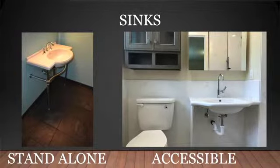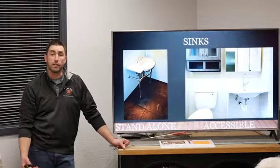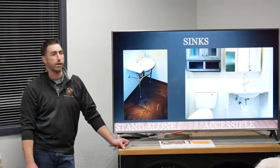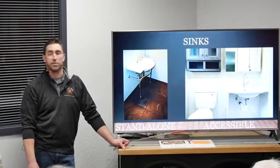Last couple here are more of the standalone sink. It's more of a retro look. Looks really cool. Gives you accessibility too, from that universal design principle. The one thing to keep in mind then is you are losing that under cabinet storage with that option. So if you do go that route, you definitely want to plan where that storage is going to shift.